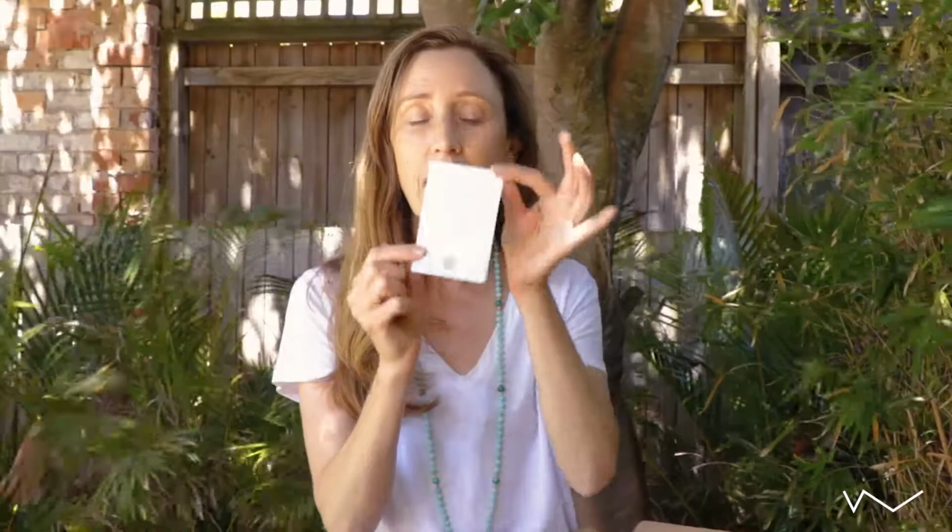Now, as part of your little kit, because some of you may have never done a gua sha before, they have this handy little guide on what to do and how to do it. And you'll also find that on your insider page as well.